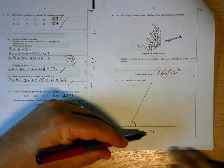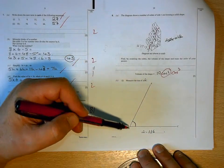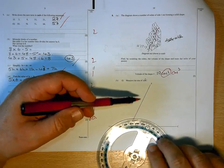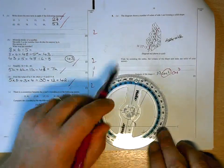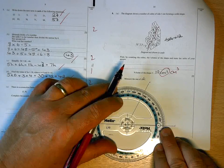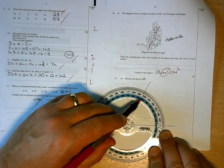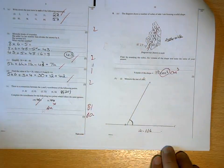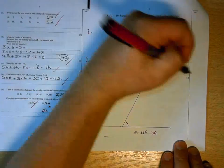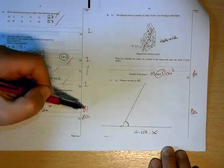Here you've read off the wrong side of your protractor. What you need to do is look at that and say, is that more or less than 90 degrees? Clearly it's less than 90 degrees, so you're going to be reading the smaller scale of your protractor. Take your protractor, put the center on the corner, line the 0 up with a line, and then read off and you can see there it is 64 degrees. So you lose your mark for that. So there's 2 marks, no mark there, no mark there. 2, 4, 6, 8 marks for the page.